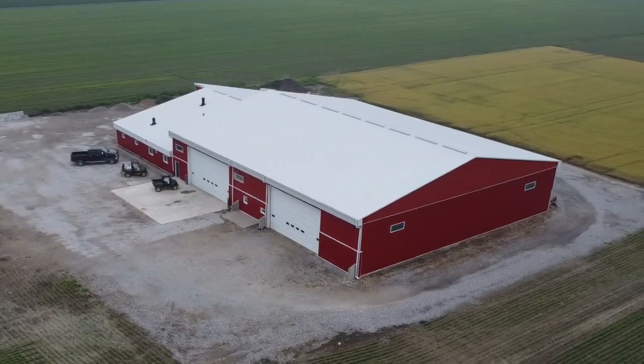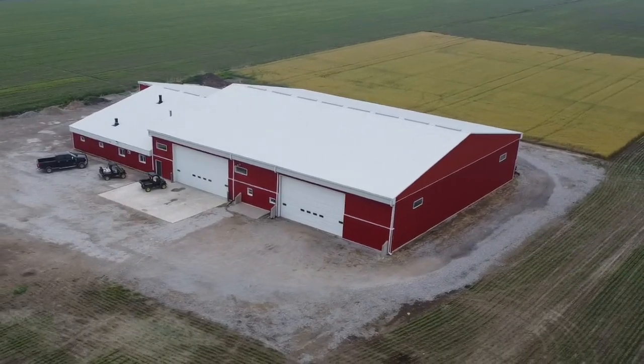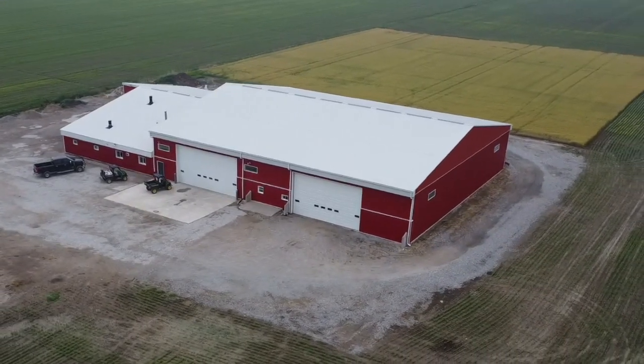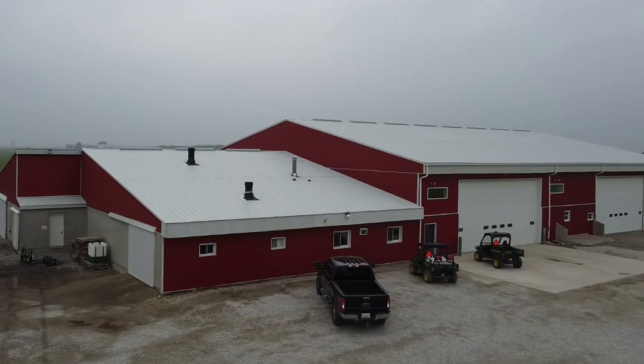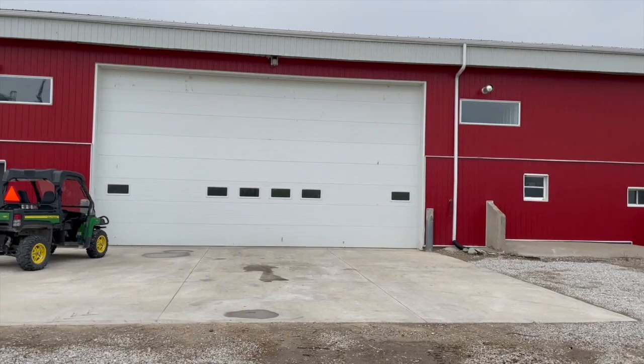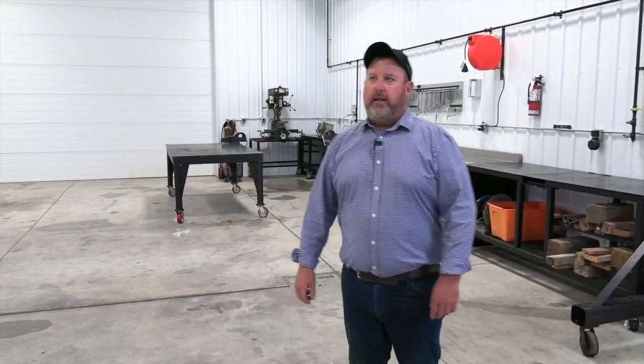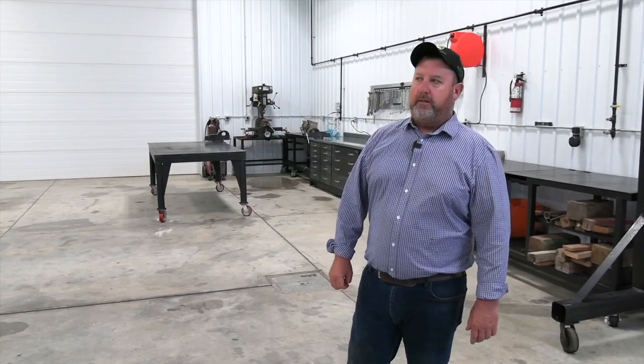This building was originally built in 1998 and added on to in 2001. At its peak, we were 600 sows, farrow to wean. We were just a straight farrowing operation, sending early weans out on the market. In 2010, we took the buyout and got out of the pig business and didn't know what we were going to do with the barn.